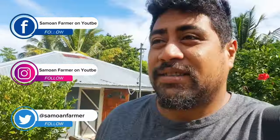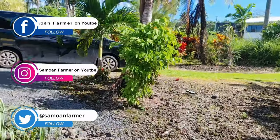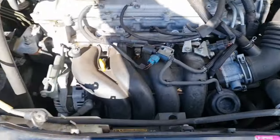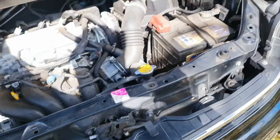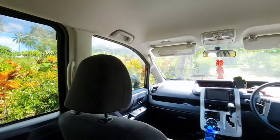All right, it's time to pack up everyone and head in the car. Just performing some last minute checks on the car. Wouldn't want the car to stall on our way because it is quite far away. So, car is pretty fully loaded. It'll be fun to clean up afterwards.